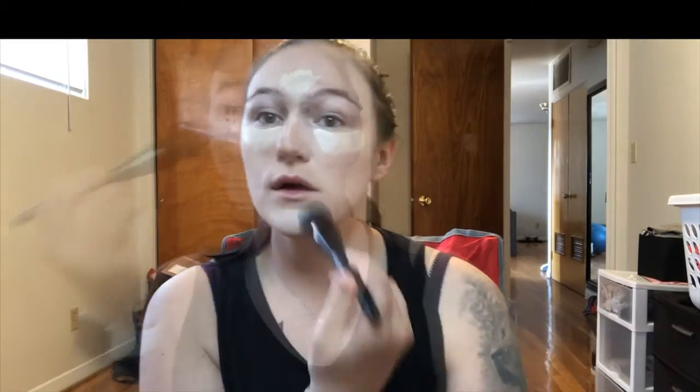Now I'm gonna take my liquid foundation brush and I'm going to use this to blend together all the concealer that I put on my face. I'm gonna hide it. I'm not gonna, like, you know, sweat.